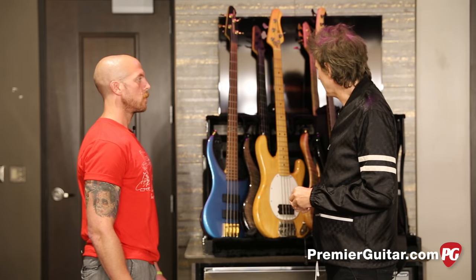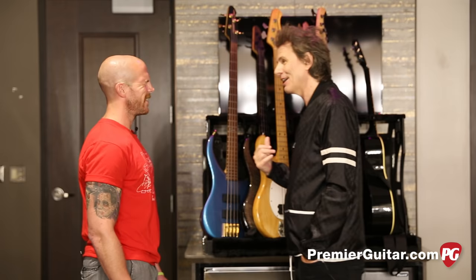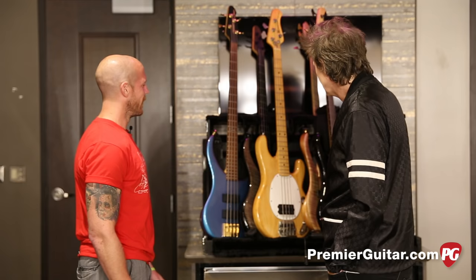I was really disappointed, actually, because the strings on this, I'd never changed. They were the same strings for years. And then the guy that was working for me at the time did me a favor and cut the strings and restrung it. It doesn't sound much of a favor. Oh, no. I would never have changed them.